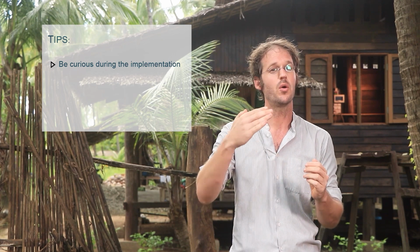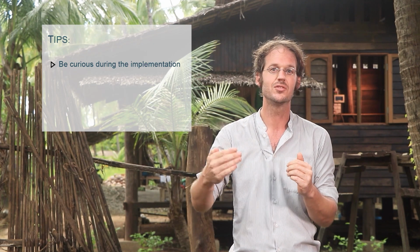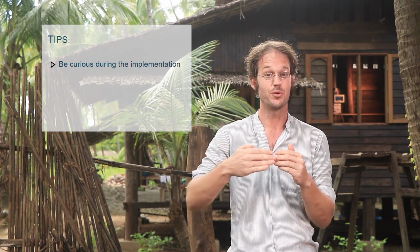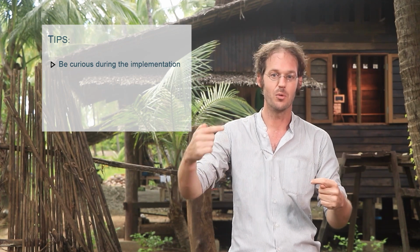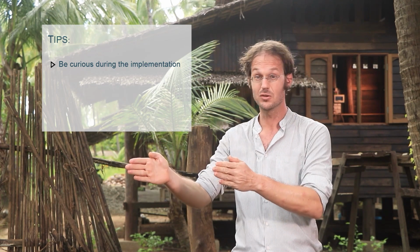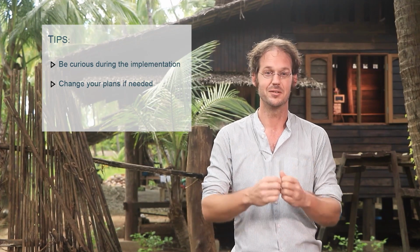During the whole activities you conduct in the village, always keep on learning, keep the observation going throughout the whole activity, and then slowly you might learn more. You might even change your activity after some time. You say, oh, but you solved it actually already in a different way. So then be flexible and change.